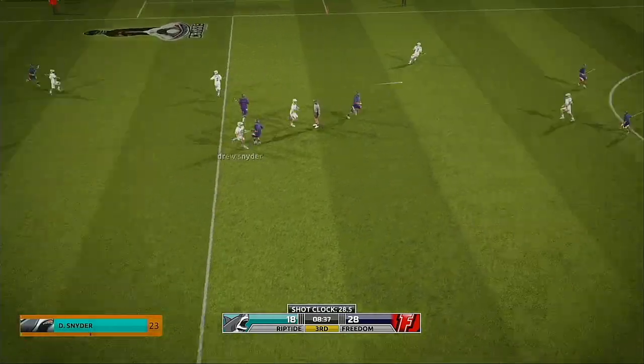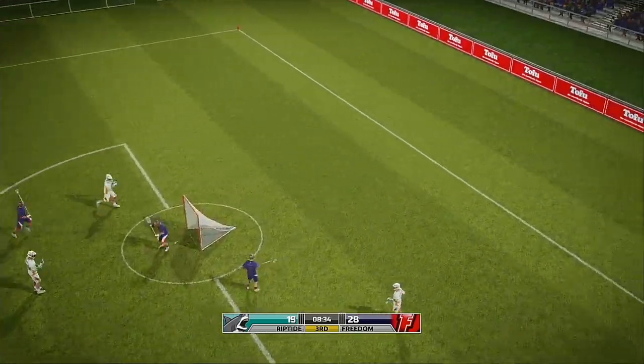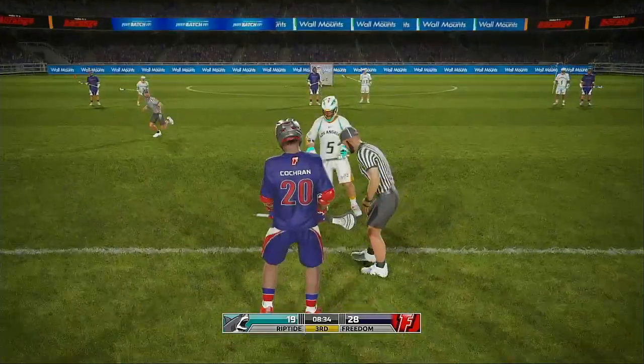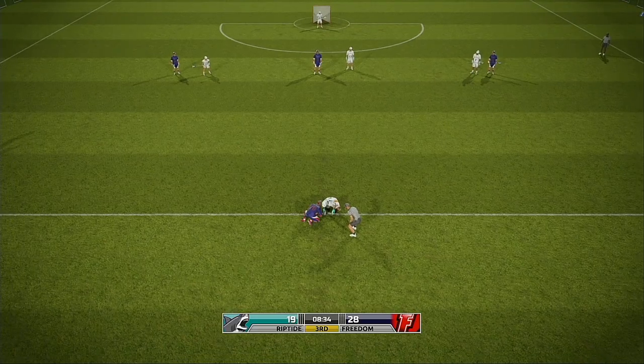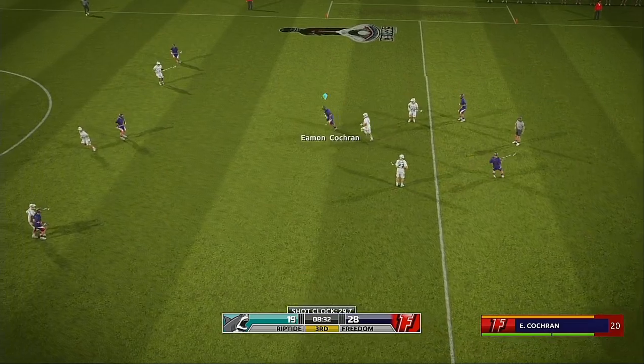Cochran wins the faceoff. Ball stop center. Ball stop right. Three. What a rip from three. Not much separates these two teams so far in terms of possession at the X. Set and ready for the restart. It's 28-19 for the home team.